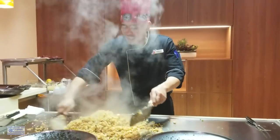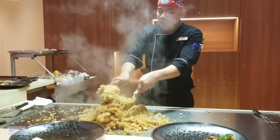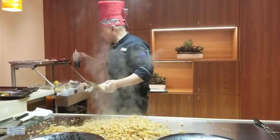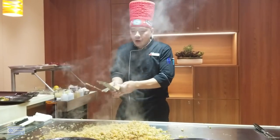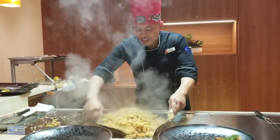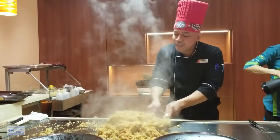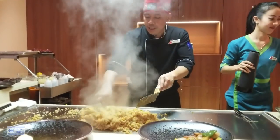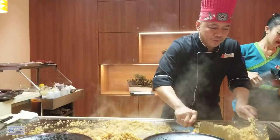Let's eat together. Eat fried rice. Okay, more digestion to make it strong and sexy. Alright, so rice is ready. Let's put this rice on the side.